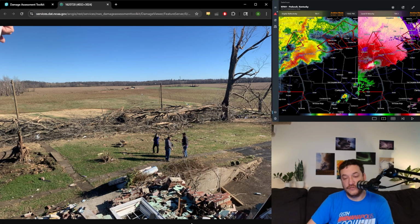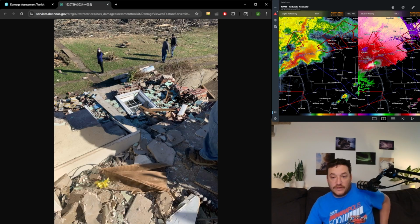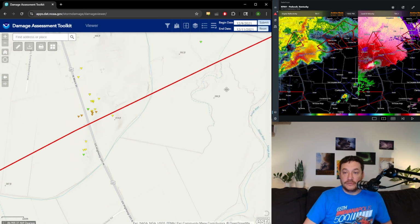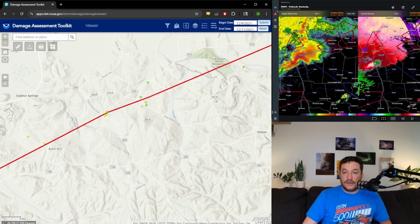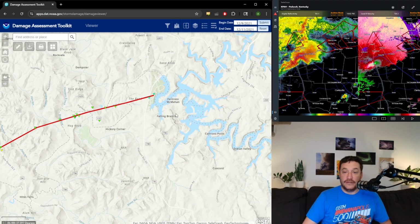Also a tree. Oh, you can see some of the house right here. Looks like exterior walls are collapsed. Yep. It's going to be exterior walls are collapsed and the interior walls are probably still remaining. We're at that EF2 level. Continue at that for a long time.